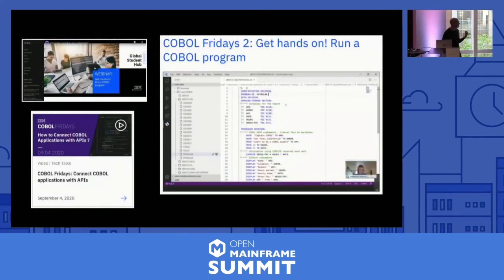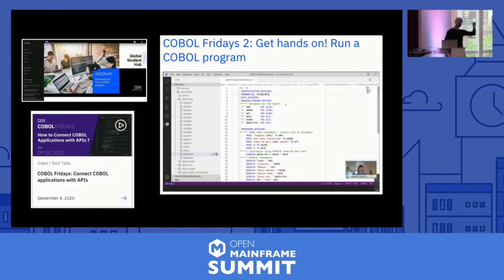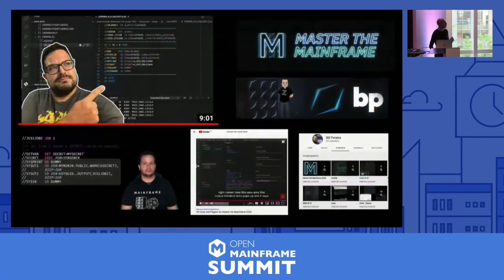COBOL Fridays, I taught myself COBOL during the pandemic. I was at home, I was bored. And what was really nice was when you go into COBOL Fridays, they teach COBOL using Zowe Explorer, right? So they're not teaching Zowe, they're teaching mainframe skills, they're teaching COBOL. The fact they use Zowe is just, they chose it, nothing was forced by them.